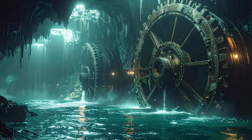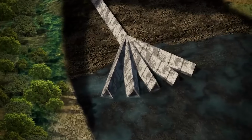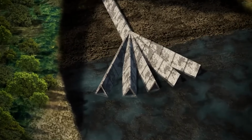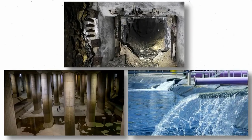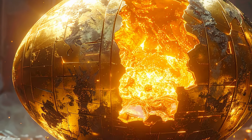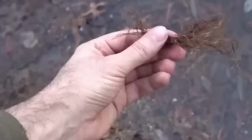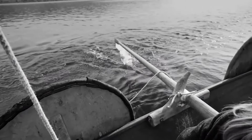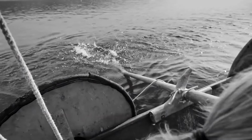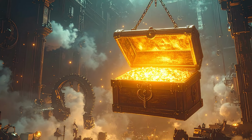The AI proposes the machine was never meant to hide wealth. It was meant to be discovered. It was meant to be interfered with. It was built not to protect what's inside, but to send out a message. The AI's final shocking claim is that the Oak Island machine is a beacon, a doomsday alert system. And the booming sound wasn't a misfire. It was the machine sending out a pulse.